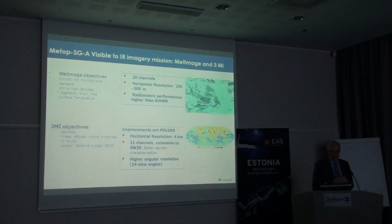So, and then we have also an imager on the EPS second generation first satellite with 20 channels, horizontal resolution 500 meters.